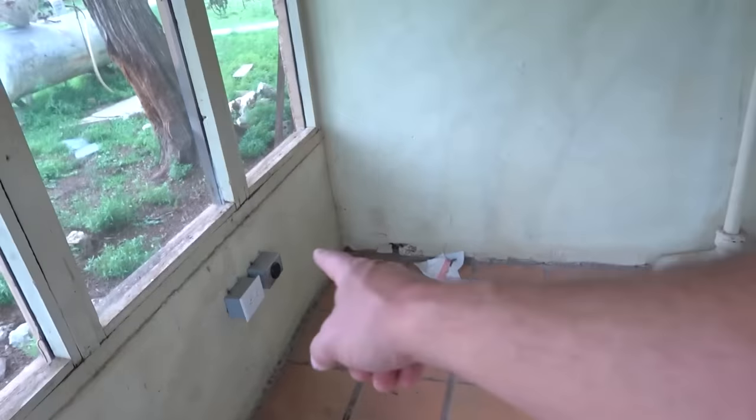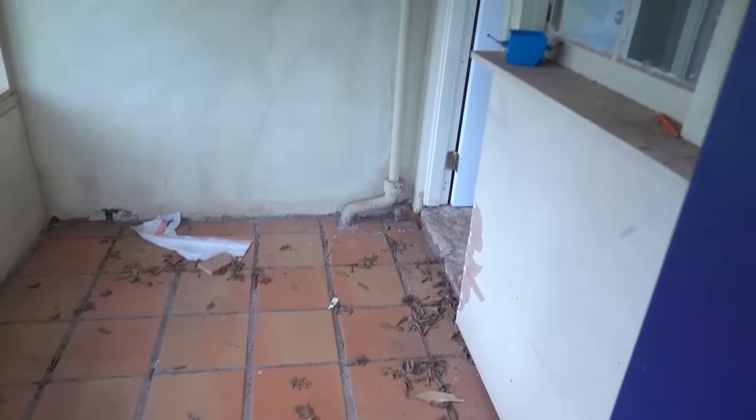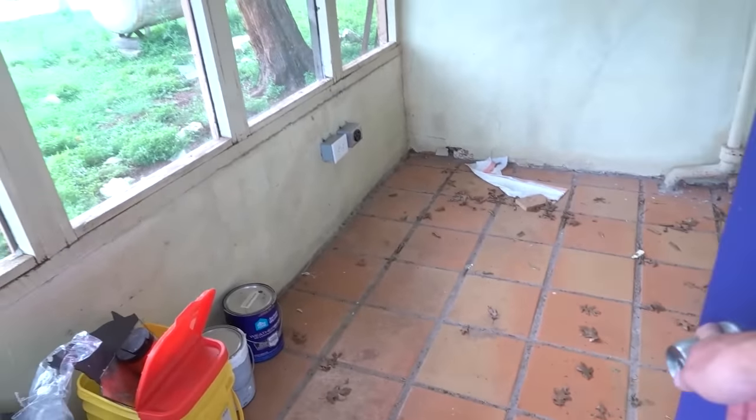Here, and there's a dryer hookup, and it said washer dryer on the thing, but I don't know where the water would go for a washer. There's no water coming in or drain leaving this room, so I'm not sure about the whole washer setup.